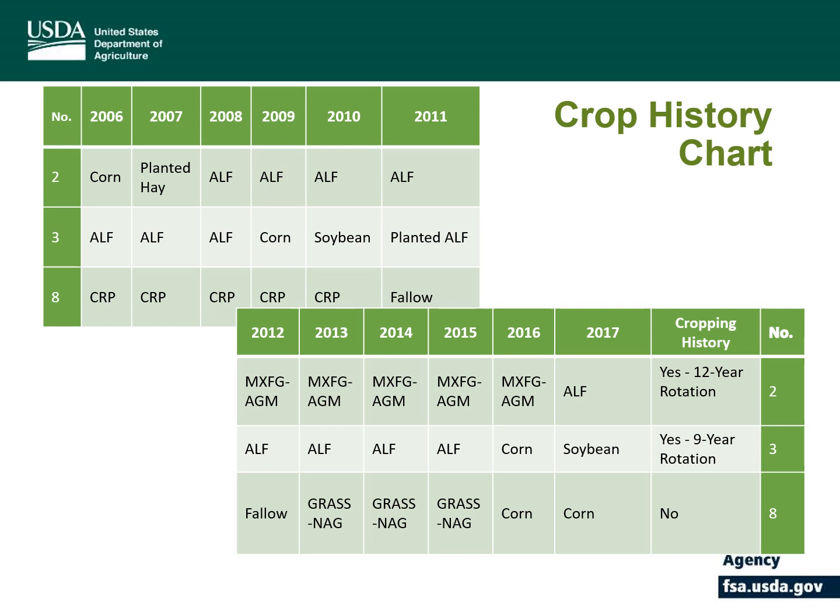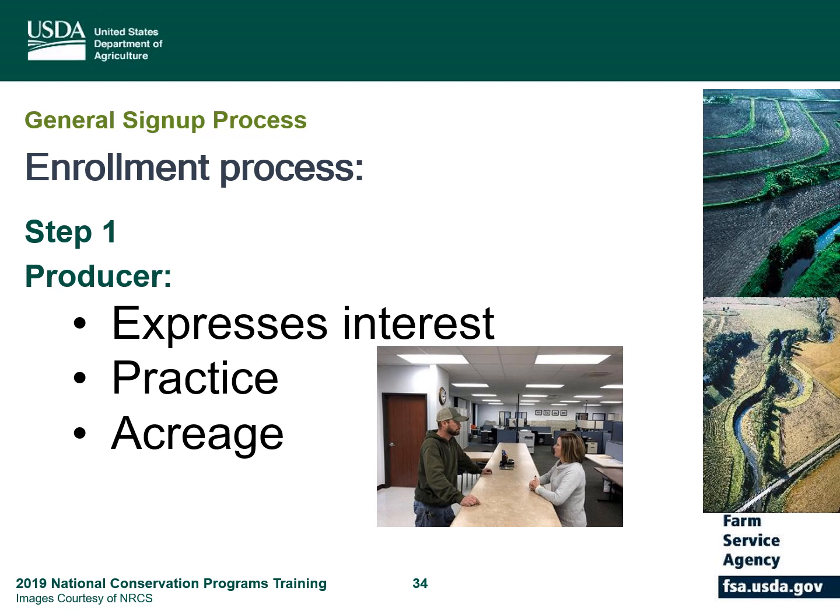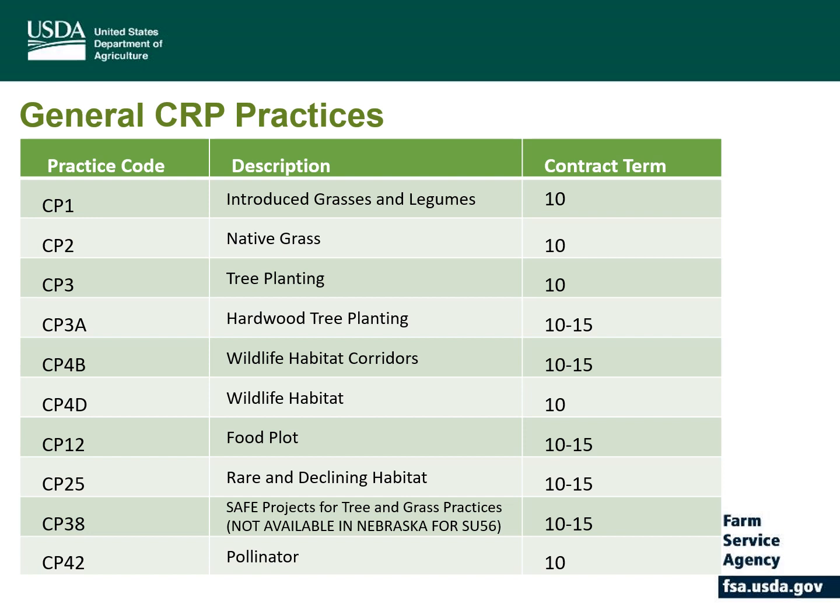When a producer wants to begin the enrollment process for general sign-up, the first step is going to be expressing interest and determining what type of practice and what acreage they would like to enroll. This slide contains a list of our general CRP practices. CP1 is an introduced grasses and legumes. It can be a 10-year contract period. CP2 is our native grass practices. That would be a 10-year contract period.